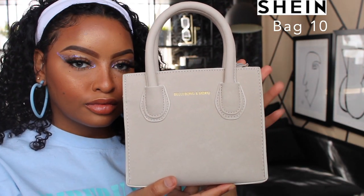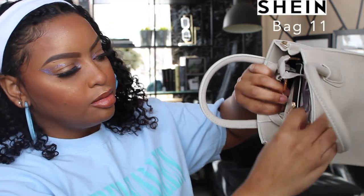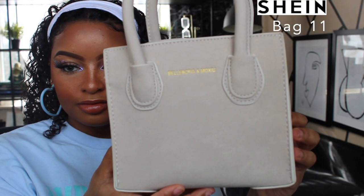Next bag is from Shein as well, and it's just a regular nude bag. It's kind of shaped like a purse on the inside because it has all these different compartments, and it's super freaking cute, and I never knew that.